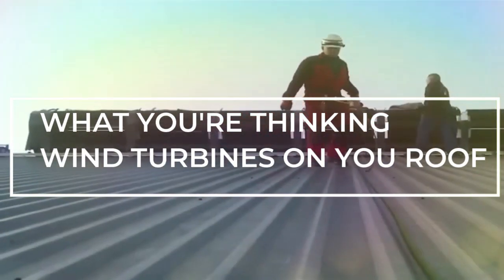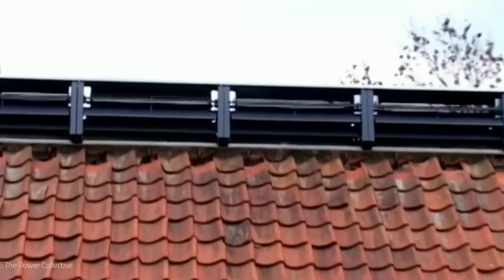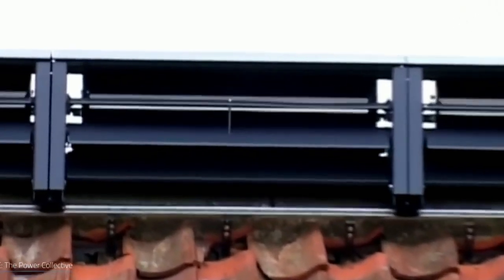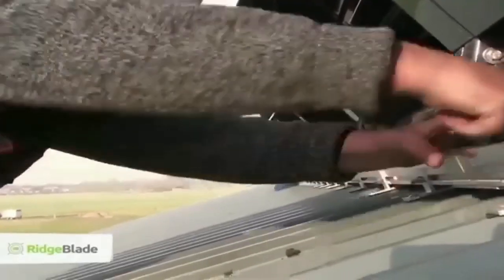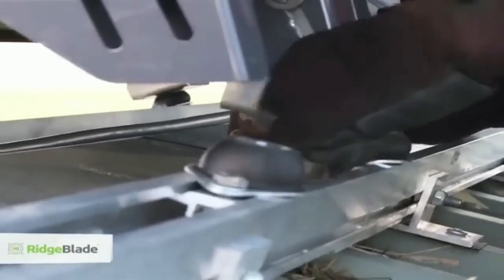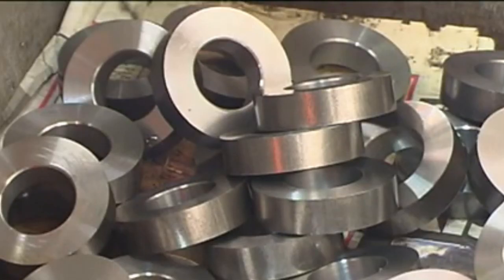Now, I know what you're thinking. Wind turbines on your roof? That sounds like a visual nightmare. Well, the RidgeBlade is here to keep things sleek. It's designed to integrate seamlessly with your house, and it's got the lowest visual impact. No need to worry about an eyesore on your rooftop. It's practically incognito. Living in a city has its perks, but the wind isn't always your friend, especially when it comes to turbines. Noise and vibrations can turn into a headache, but not with the RidgeBlade.